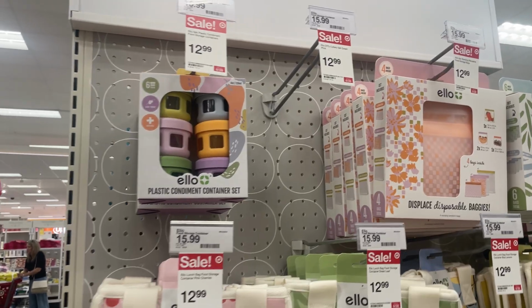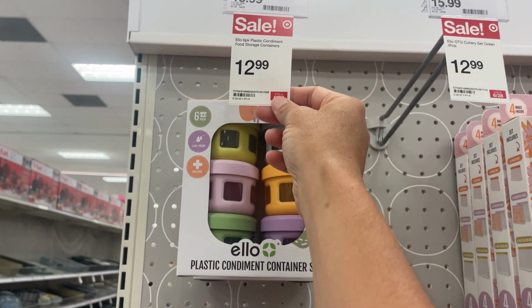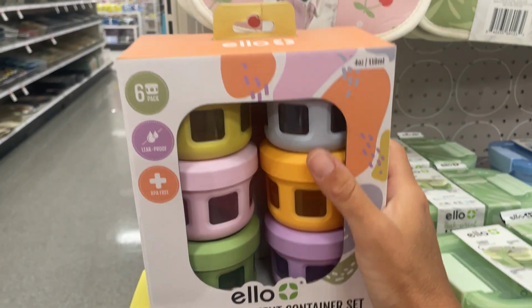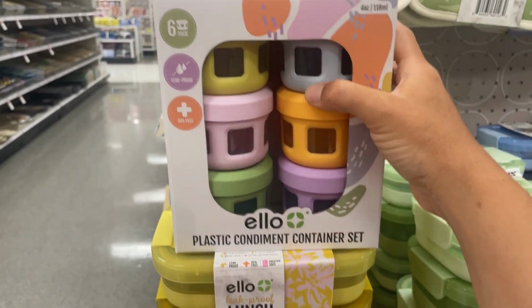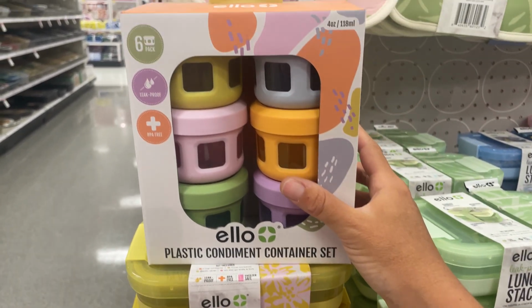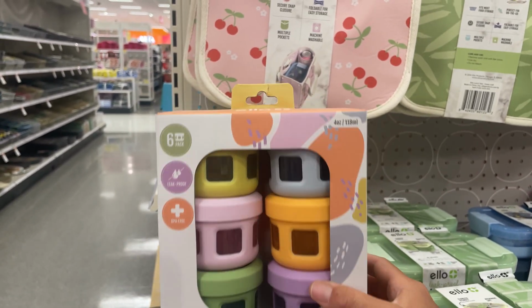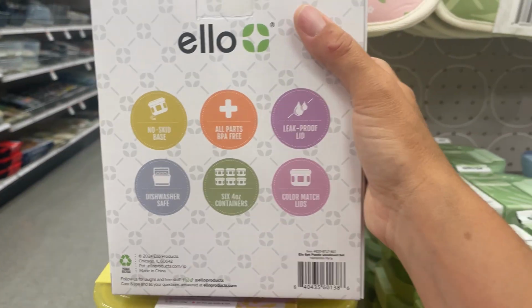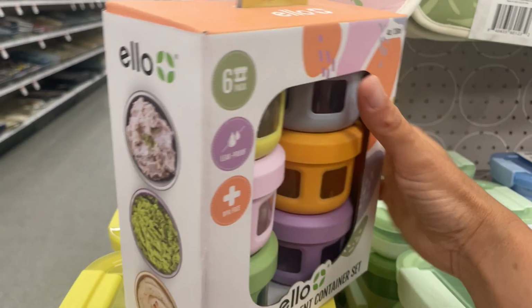Okay, this isn't clearance either, but it is on sale, these Ello food storage containers. I'm looking for something to store baby food in, and this is actually pretty cool. I'm gonna think about this. This is $12.99, regularly $15.99. These are leak-proof, BPA-free 6-pack, and they're plastic, they're not glass. I did want glass, but sometimes plastic's a little easier to transport.